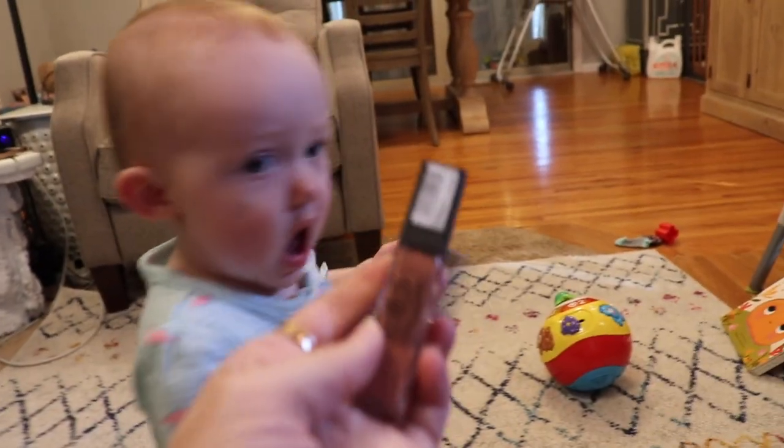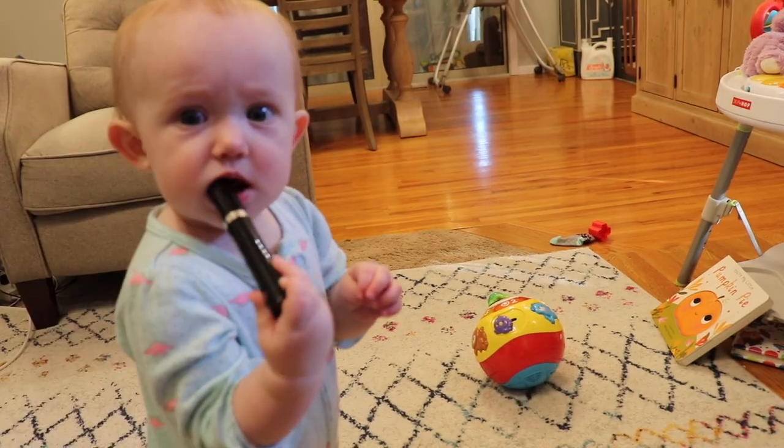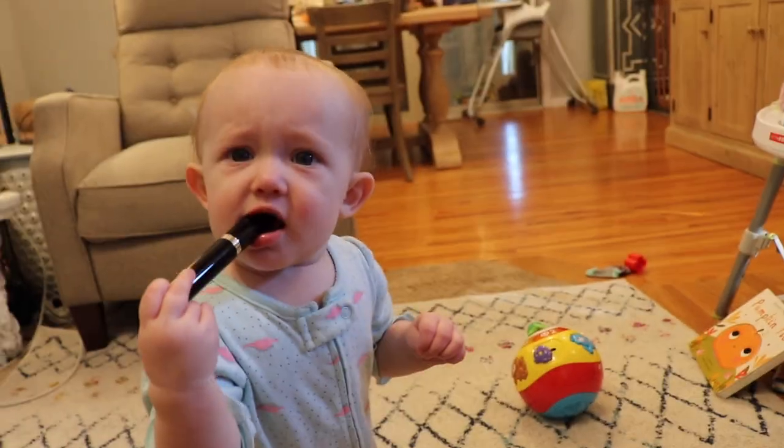So we're going to go with the first one. The Vivid Matte by Maybelline in Nude Thrill. Don't know if I've ever used it.